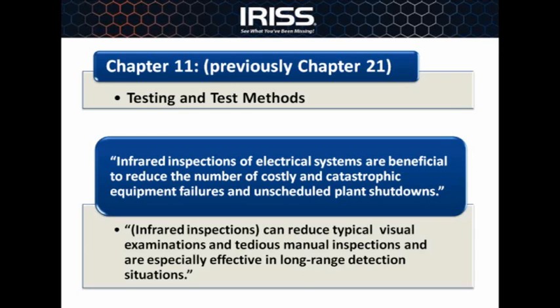When you look at the testing and test methods, it doesn't reference ultrasound anywhere in 70B, which I believe is an oversight, and that's something that will be rectified in the very near future, I'm sure. But what my company, my survey company and the customers do is utilise the guidelines for infrared inspections to control the way we do our ultrasound inspections. That's been a very good practice to date, and I can see that when we get the next rewrite of 70B and include ultrasound, that will be dealt with there.